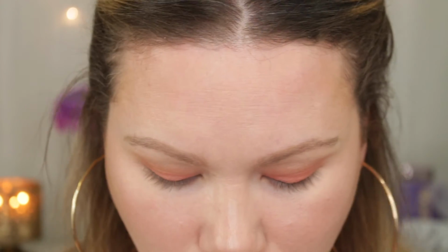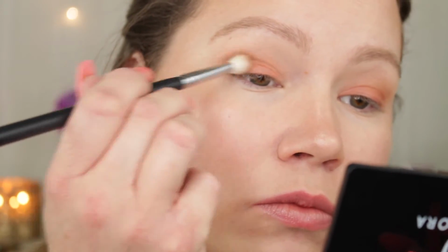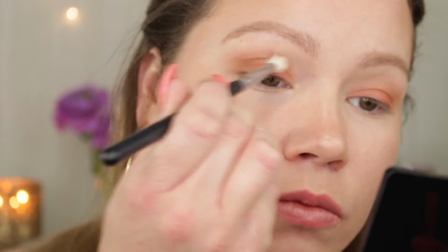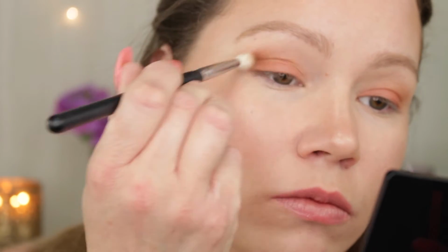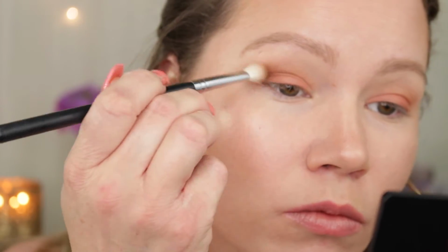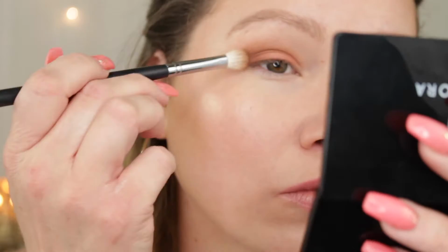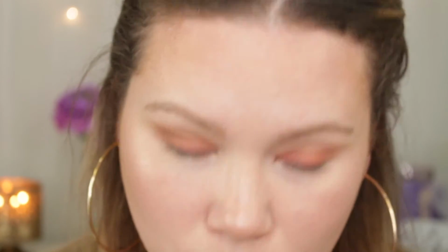Okay, so now I'm going to take Charmed I'm Sure and apply that to my outer corner to give a lot more depth and dimension to this look. This is a really cool tone brown, and I just find that it really blends in and makes the look more put together.